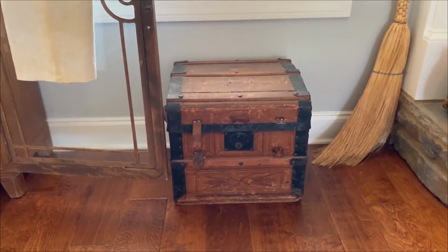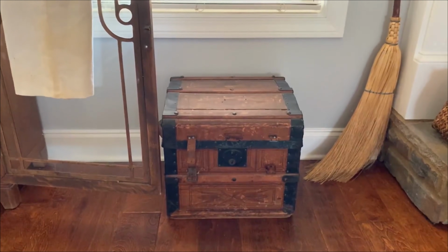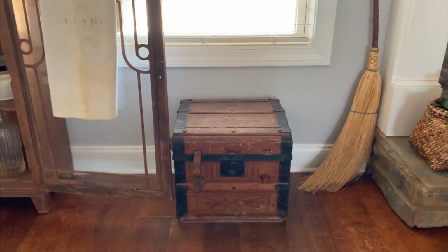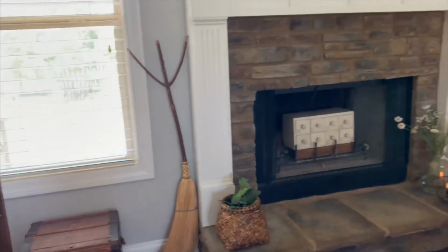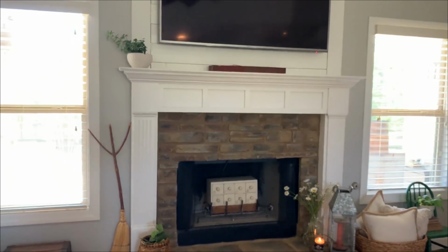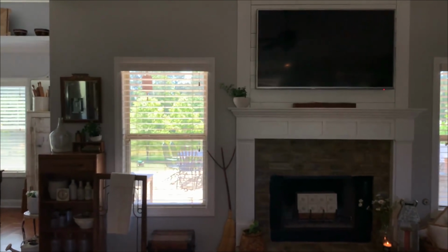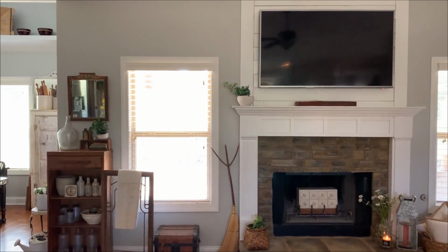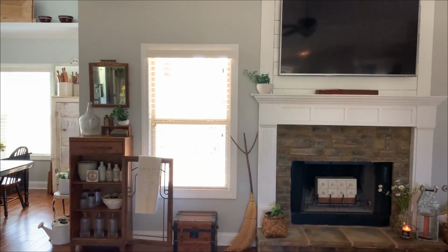This is actually my grandmother's trunk that she would have had her doll clothes in. You can hear my kids upstairs, I'm so sorry. So that is also a special piece. Love the old broom. Now, you can tell I really like collections, but if you look at my mantle, I like to keep that minimal because I don't like my eye to have to fight for what's going on in the television. So that's our mantle.